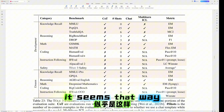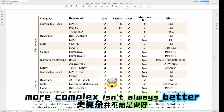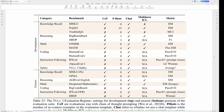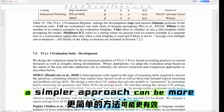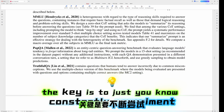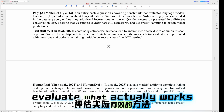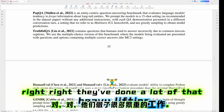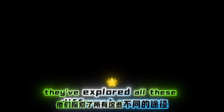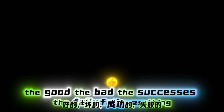It seems that way. And this finding highlights a really crucial point. More complex isn't always better. Sometimes a simpler approach can be more effective. The key is to constantly experiment, try different techniques, and rigorously evaluate what actually works. And that's what makes the TÜLU 3 project so valuable, right? Right. They've done a lot of that heavy lifting, they've explored all these different avenues, and they've openly shared their findings. The good, the bad, the successes, the failures, everything.